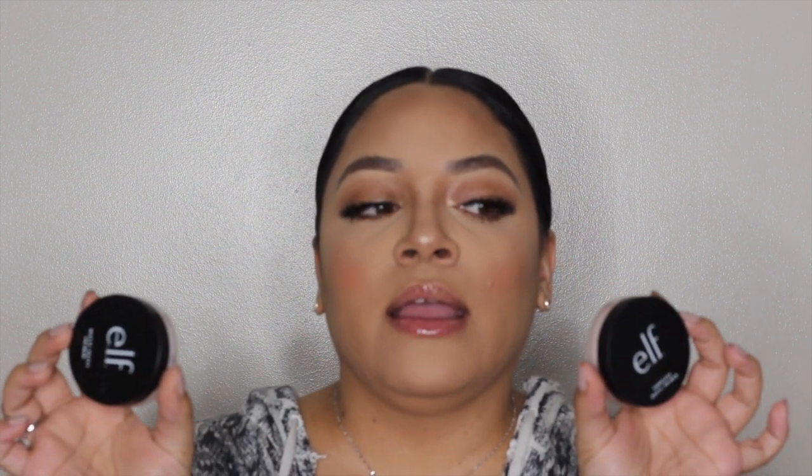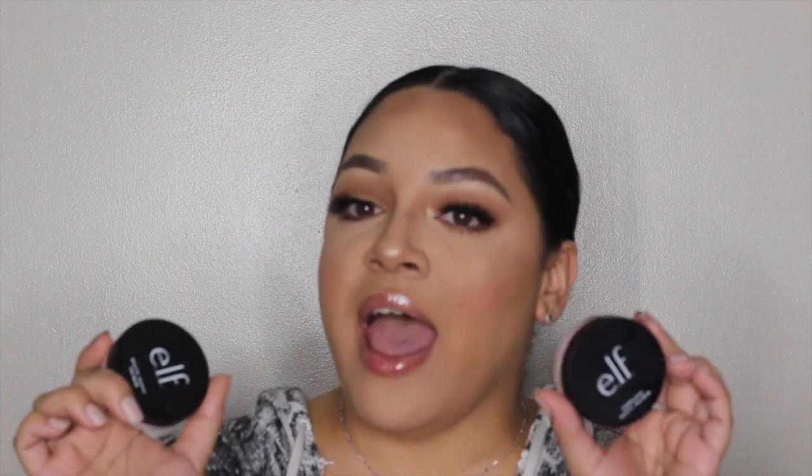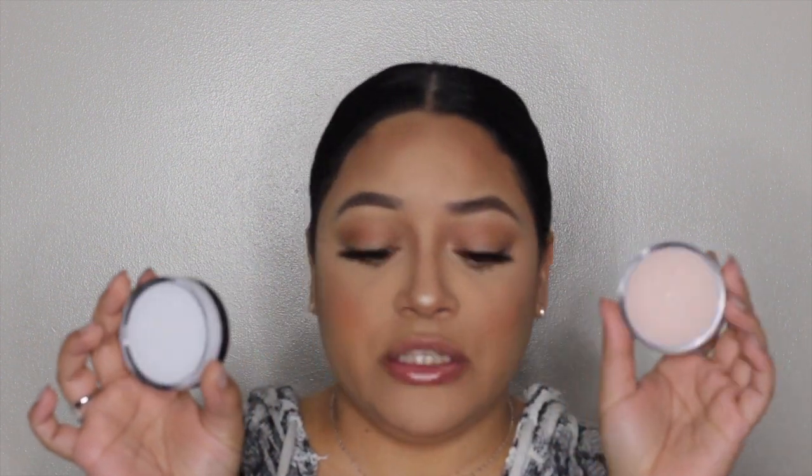I did not like this at all. I didn't use this one because, you know, it's not mattifying and I have oily skin, so I didn't even bother using this one. I did go ahead and use this one. I didn't feel like it did no mattifying at all. Matte, they need to take this matte out. I think this is probably the same stuff and they just put matte on here and change the colors, because this didn't mattify nothing. This made my foundation look like shit.